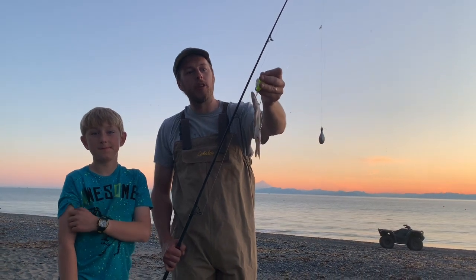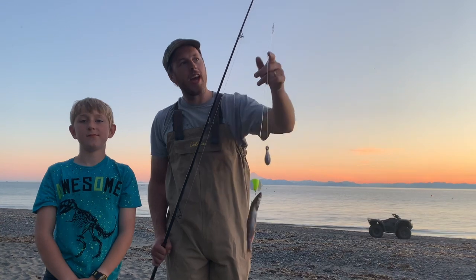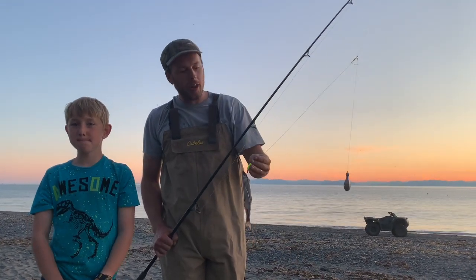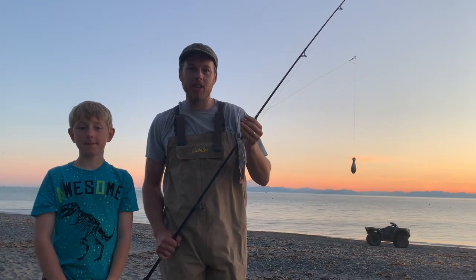We have a spin and glow to keep it off the bottom. We have a 4-ounce sinker, and we have that tied to a swivel. So the goal is, we'll cast this out as far as we can get it. Hopefully we can reach the sand flats.